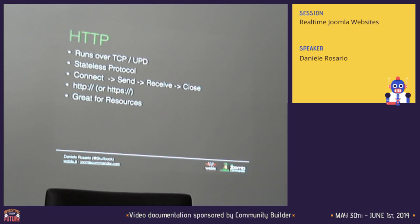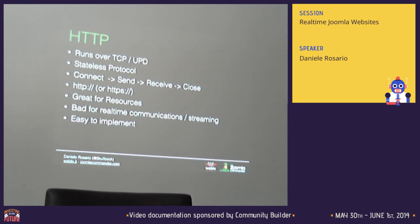It's great for accessing resources like images, CSS files, JavaScript, and all of that. But it's pretty bad for streams, so high amounts of data and continuous transmissions. So it's not good for real-time communication. It's not good for, let's say, a phone call or a chat application, because once you disconnect, you cannot receive any more data from the server. But it's very easy to implement, because you don't have to deal with long polling connection queues or things like that.